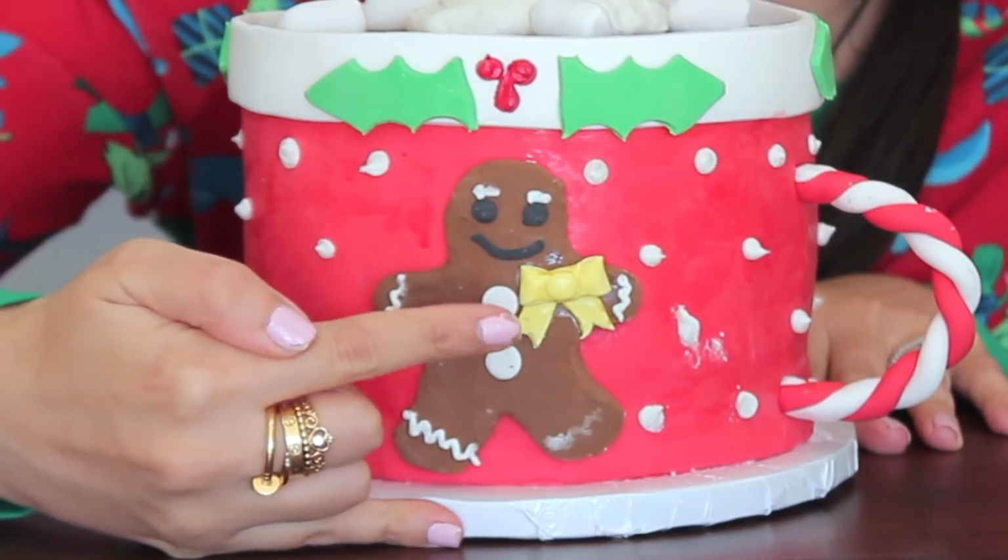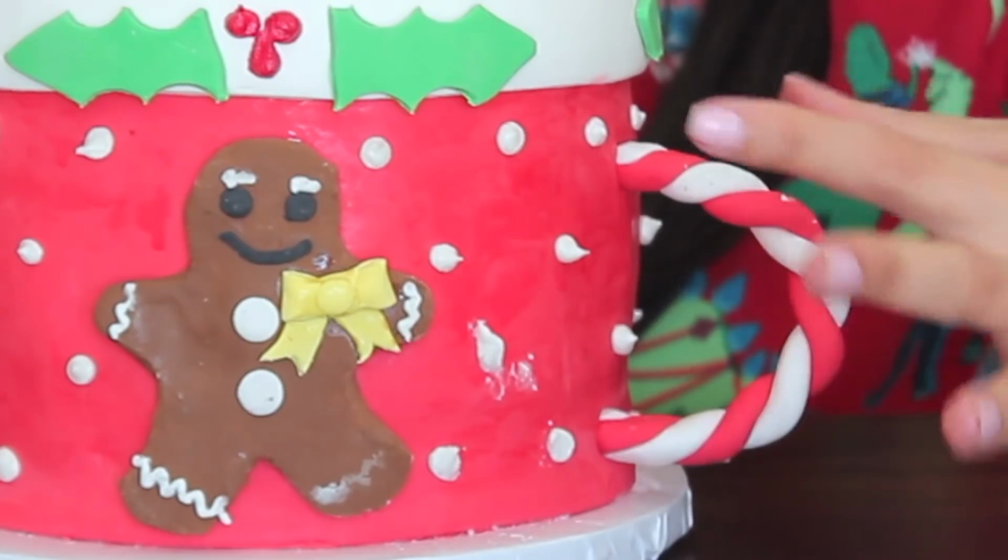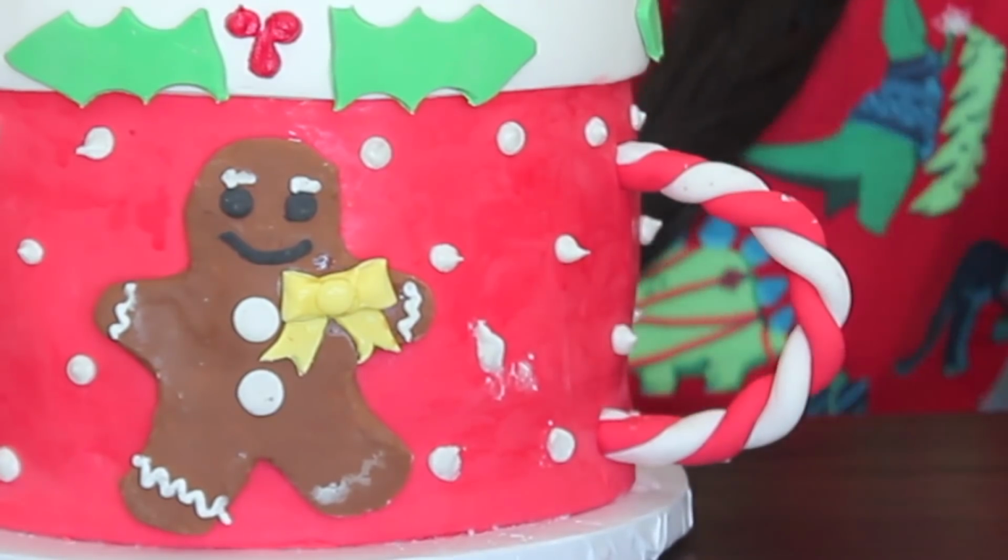I feel like this cake is beautiful. I love that the gingerbread man even has the little bow on him. This handle is thicker on the original cake, but I think it looks just fine like this. I think they did such a good job on this cake, but I can't judge this cake only for its outside. We have to judge it on its inside, and the taste test will be the real judge of that. But before we do that, the 1 star.